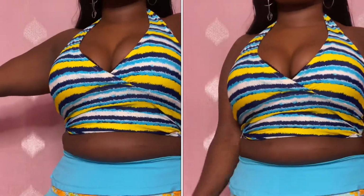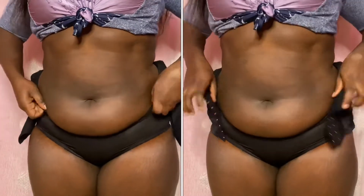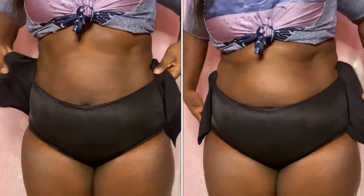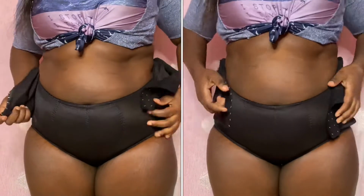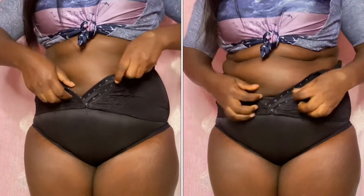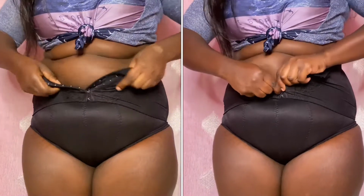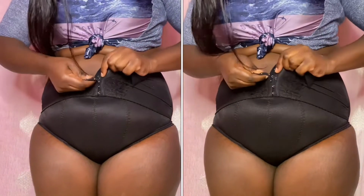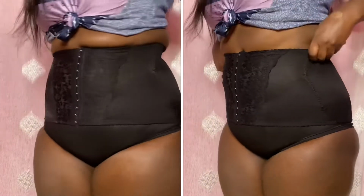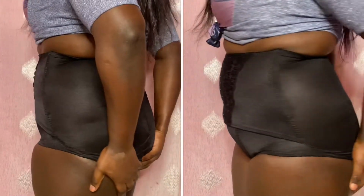Like, it's so cute. And then next on our list, I have this panty body shaper. And let me tell you, this panty body shaper, it has those two steel bones. Are they called steel bones? Steel bones or something. So, it's kind of poking me. On comfortability, like on 100%, it's 80% comfortable. Yes. But it just does a good job with shaping my body under a dress, especially.